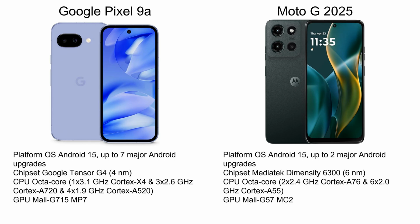The Pixel 9a features a more advanced CPU configuration with a high-performance Cortex X4 core and additional mid-tier cores, whereas the Moto G 2025 uses older Cortex A76 and Cortex A55 cores. GPU performance also favors the Pixel 9a's Mali G715 MP7 over the Moto's Mali G57 MC2, making the Pixel 9a superior for gaming and graphics-intensive tasks. Overall, the Pixel 9a offers a more powerful and future-proof platform.